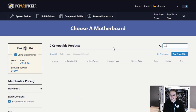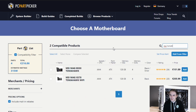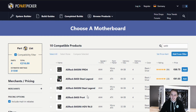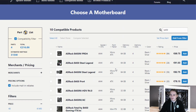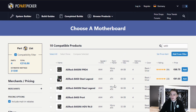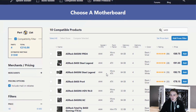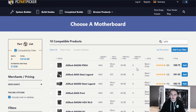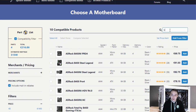Come on, MSI has the Tomahawk here as well. There has got to be an error. Either way, apparently PC Part Picker is not showing the B450 Tomahawk for whatever reason. Yesterday when I was looking at this, they were, but I think I know why. You can see it's only ASRock in this case. PC Part Picker is not showing that because I chose the 5600X, which only works with these ASRock B450 motherboards right now, as Hardware Canucks did a video on that as well.